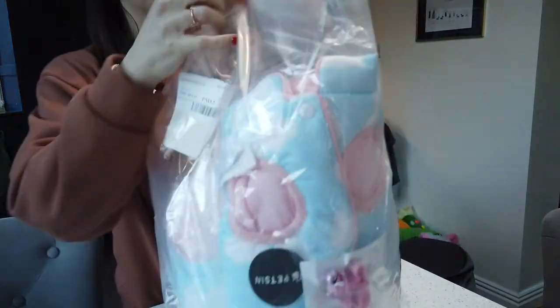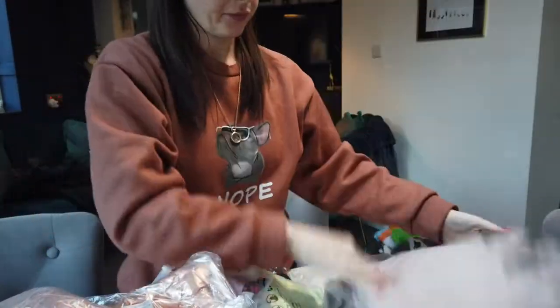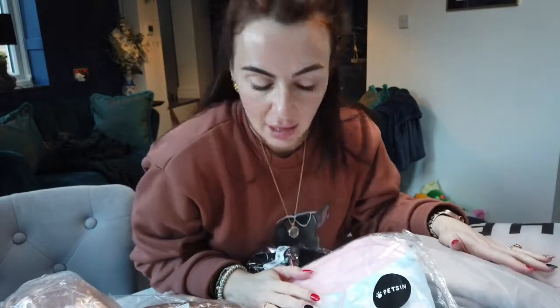Let's just, should I just dump it all out on the table? Yeah, let's just dump it all out. Okay, so there's two items in here that, let me spin it down a bit. That didn't work. Okay, I think that's the best I can get my camera angle in. It's just not great, but it'll do.